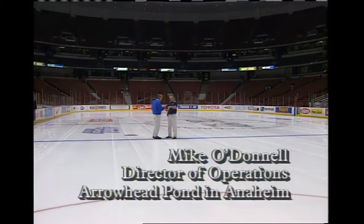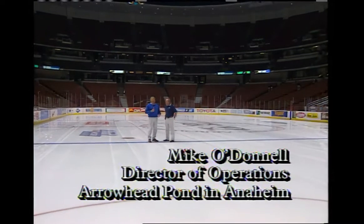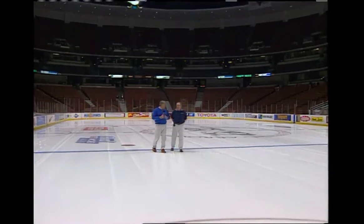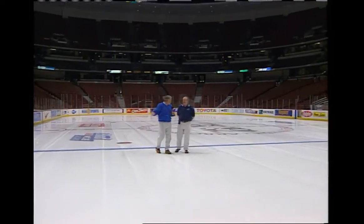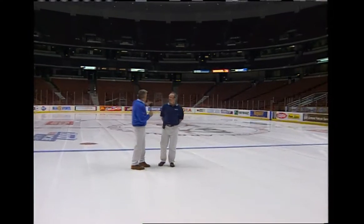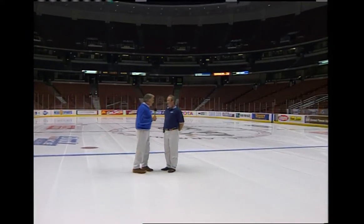We'll be open in about 15 minutes here and getting ready for a hockey game. Okay, we have come down to the home of the Mighty Ducks of Anaheim. This is the pond here in Anaheim. They're getting ready to open up the doors, so we kind of got the place to ourselves, which is kind of interesting out here on the ice.